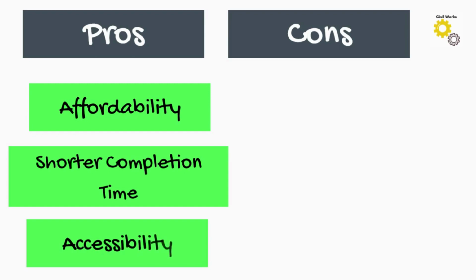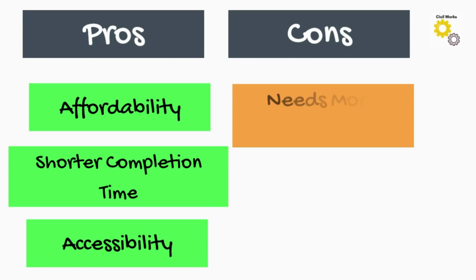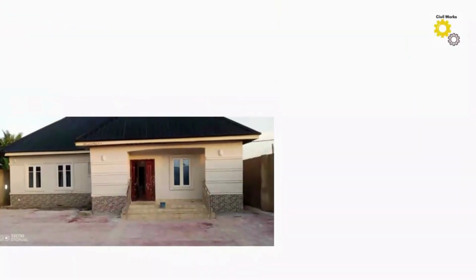Are there any disadvantages? Well, one readily comes to mind. It needs more space. Bungalow buildings typically occupy a larger footprint of land compared to duplex buildings, as they are spread out horizontally. This can be a disadvantage if the available land size is small or limited, or if there's a desire to maximize land usage for other purposes.